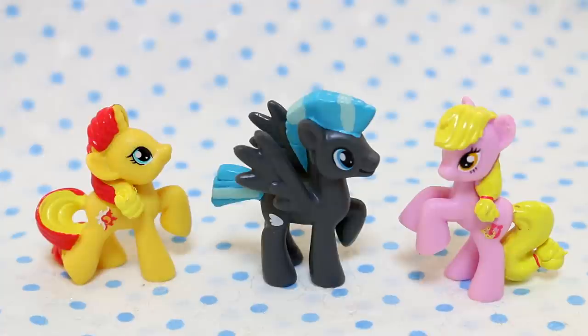They're super cute. I want to say another huge thank you to Nina and her mommy, and Daisy, and Mr. Daisy, and Linda, because these are so cute, and they're going straight on my My Little Pony shelf.